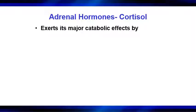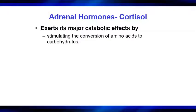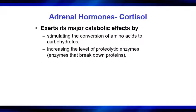Now, cortisol is actually a catabolic hormone. Okay, so it stimulates catabolic effects. So it's not anabolic like the other hormones we discussed. It's catabolic. It stimulates the conversion of amino acids to carbohydrates. It will do that in cases where carbohydrate levels are low, so it will actually break down amino acids to use them as energy. It also increases the level of proteolytic enzymes, and again, those are the enzymes that will break down proteins.